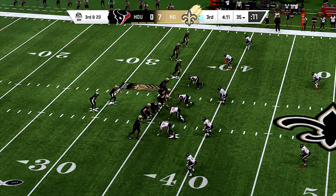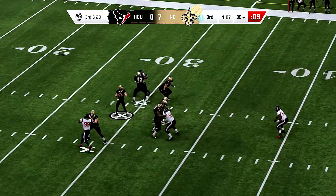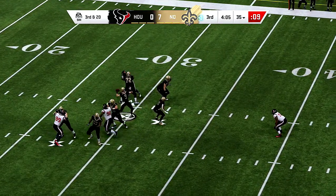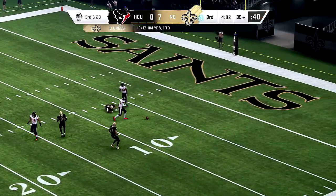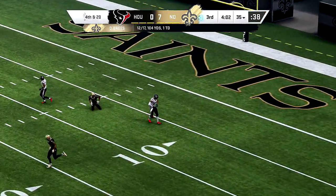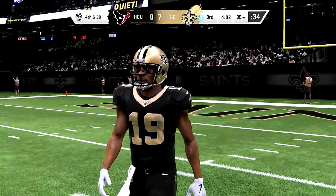Need something from deep in the bag of tricks here after first and second down went backwards. It's third and very long. He's going to air one out. And that'll be incomplete. Now, they took their shot all right, but it comes up empty, and it's fourth down.